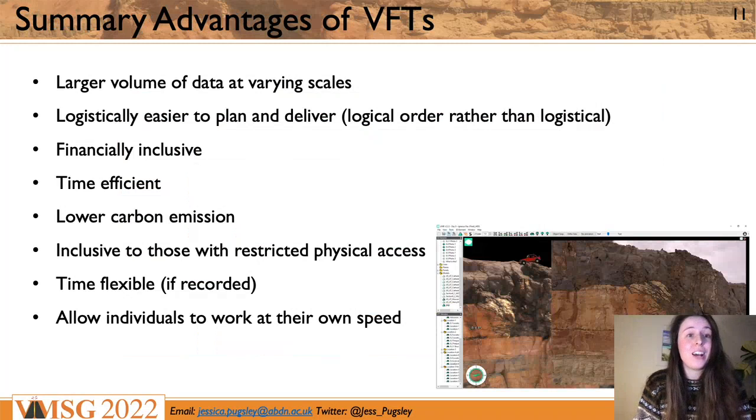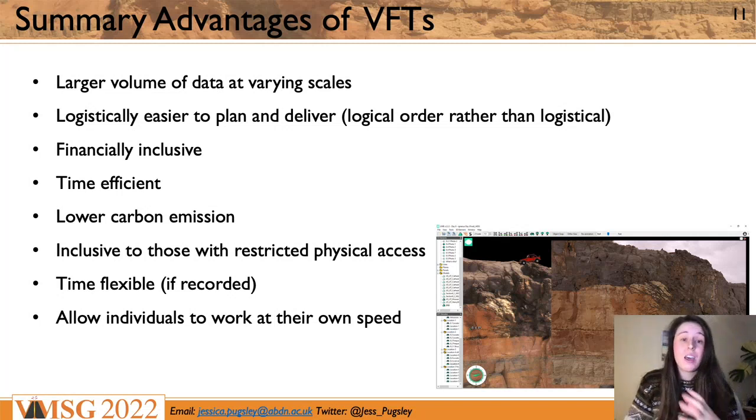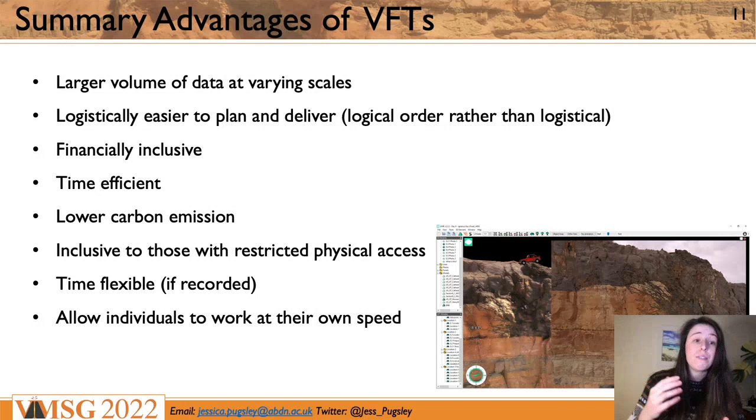So to summarise the advantages of virtual field trips, there are many. They include the ability to examine a large volume of data across varying scales. They're logistically easier to plan as they're not geographically confined. They can go in a logical order. They are financially inclusive and time efficient. There's no time spent in a van travelling from location to location. They have lower carbon emissions. They're inclusive to those with restricted physical access. They're time flexible, especially if they're recorded. And they allow individuals to work at their own speed.